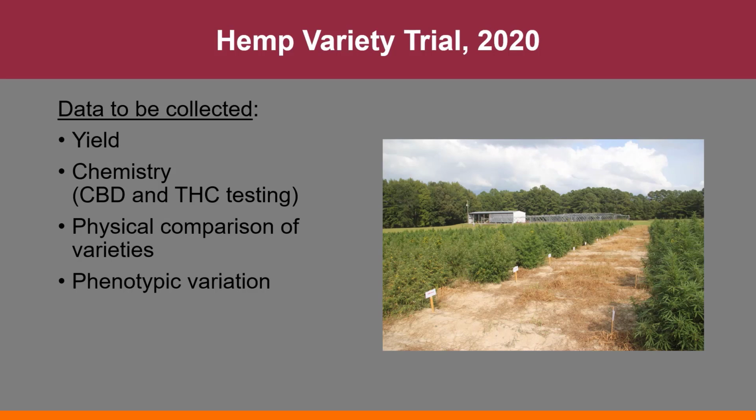Looking at the data we will be collecting, we've got yield, obviously, chemistry, so we're looking at cannabinoids through the season. We're very interested in looking at just physical comparison of varieties. Which ones look like a sativa type, which ones are indica types, and how this impacts how the plants grow and how we need to manage going forward. We're also interested in just the variation between plants. So phenotypic variation is an interest as well.